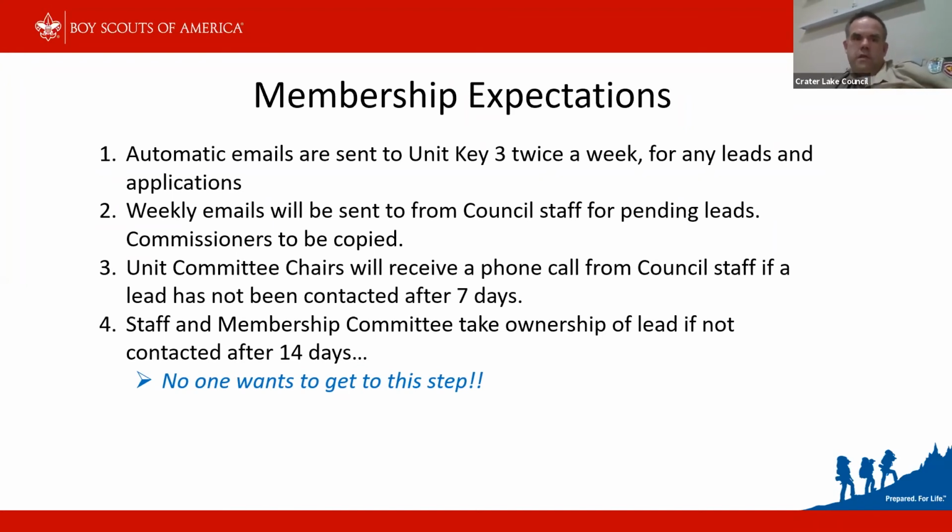She's not going to know all the details of what's happening in your unit, like a DE would, but she's going to be that contact person. So it's just a push to remind you. We all get busy, but those parents are waiting for somebody to reach out to them.